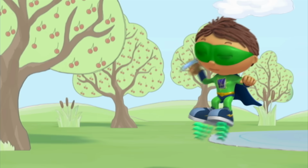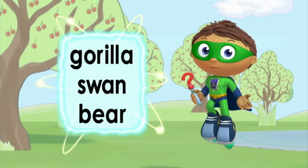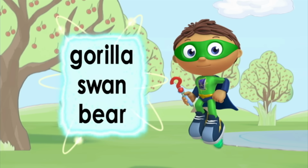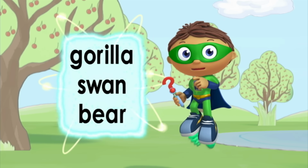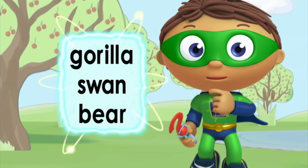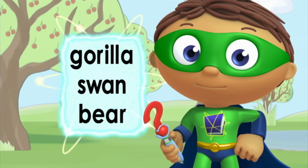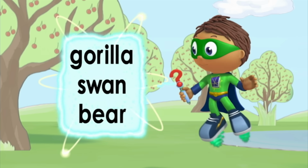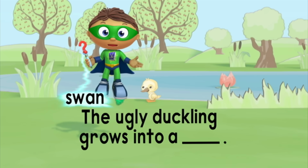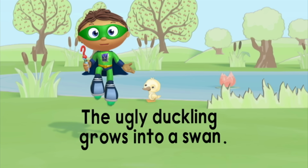Why, Ryder? Right. Okay, super readers. Which word is a kind of bird? Gorilla, swan, or bear? Let's try swan. Which is the word swan? It starts with the letter S. There! There! Now, let's zap swan into the sentence. Zap! Let's read it and see what happens.